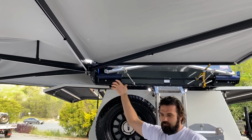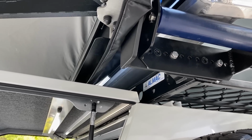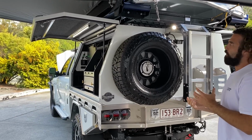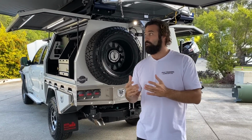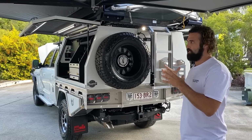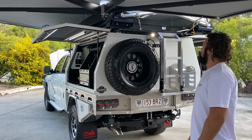Brackets, I know I've spoken to you guys about this before, but brackets are something not to be taken lightly. We do fabricate all of our own brackets in-house to suit the awning, the placement, positioning, exactly where it needs to be. It's normally the weakest part of the awning system, so it needs to be mounted really, really well. These aren't for sale. These are something that we make in-house for our customers in our builds. We have to adapt it correctly to the loader, to the canopy to give it all the strength it needs.